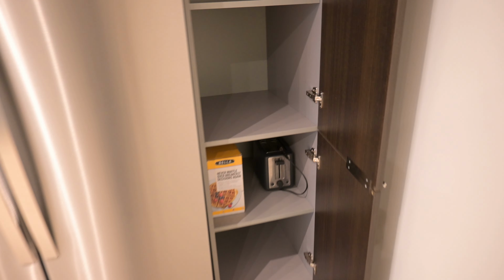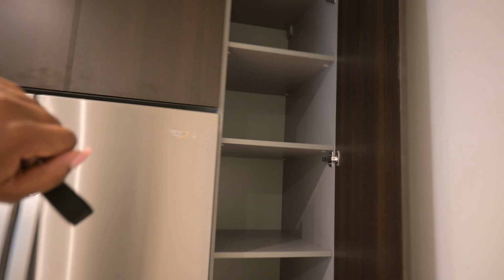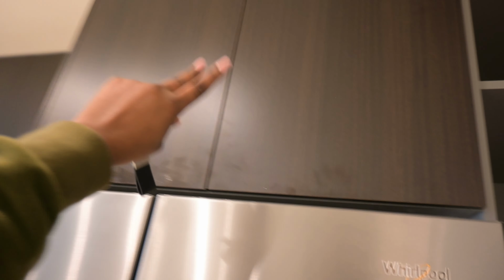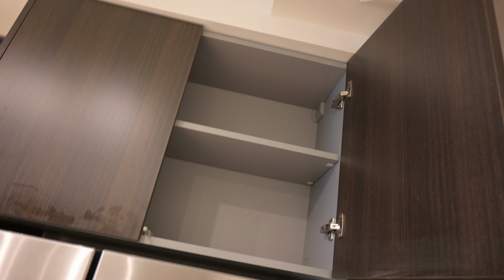A whole fridge, all for me. And then more storage. Again, I can't reach. I can reach like the top of here, but I can't put anything back there unless I get a stool. And then I definitely can't reach up there. Can't reach these cabinets. They do pop open, but baby, I'm only 5'2".